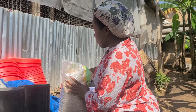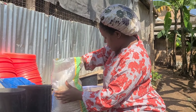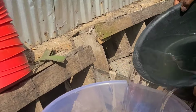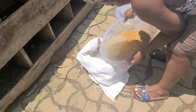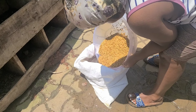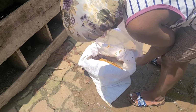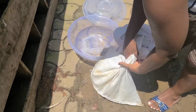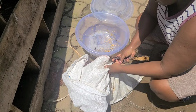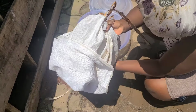The steps of sprouting this rice are so easy. You get your rice and put it in a clean container, and then soak it in water for 12 hours, and that is one day. And then the following day, you rinse, you remove the rice from that water, and then you soak it in another water for 5 minutes.